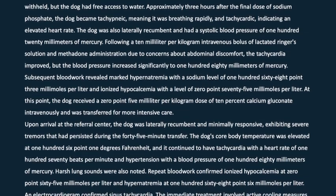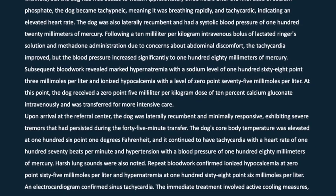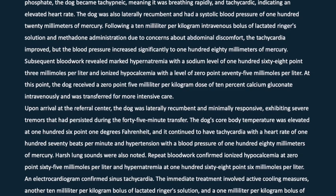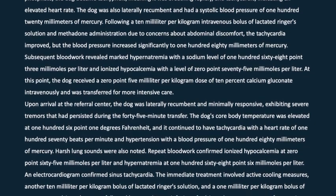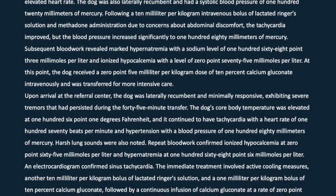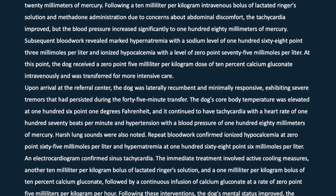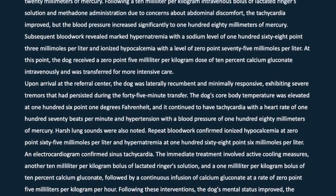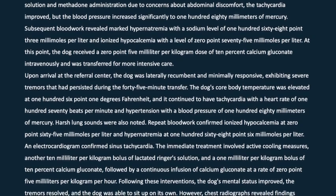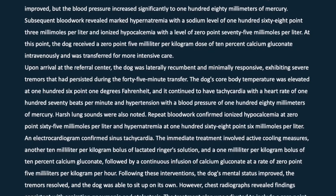Subsequent blood work revealed marked hypernatremia with a sodium level of 168.3 millimoles per liter and ionized hypocalcemia with a level of 0.75 millimoles per liter. At this point, the dog received a 0.5 milliliter per kilogram dose of 10% calcium gluconate intravenously and was transferred for more intensive care. Upon arrival at the referral center, the dog was laterally recumbent and minimally responsive, exhibiting severe tremors that had persisted during the 45-minute transfer.